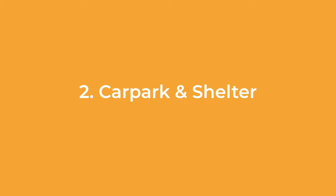Second, the car park and shelter. Cluster housing usually will come with 2 parking lots and visitor parking. They are sheltered car parks, where it's convenient for rainy days without getting drenched. Also convenient for bulky shopping or grocery shopping.